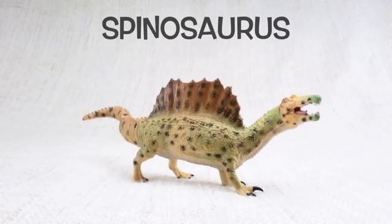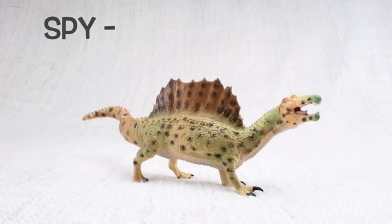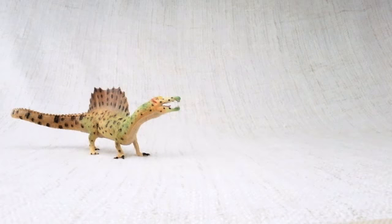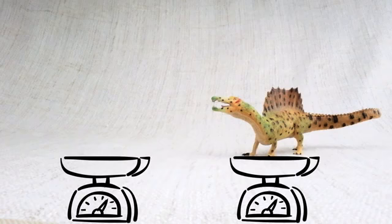Let's learn all about Spinosaurus! How do you say that again? Spinosaurus. Can you say it with me? Spinosaurus. Do you know how big a Spinosaurus was? It was one of the biggest carnivores, that's a meat-eating dinosaur, that ever lived. It was bigger than a T-Rex. It was as long as a semi-trailer truck. How much did Spinosaurus weigh? It weighed as much as 3 elephants.